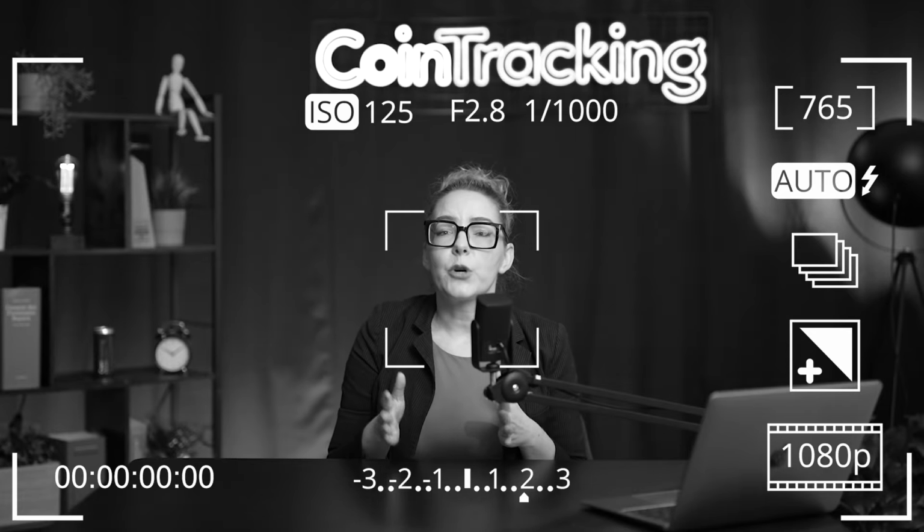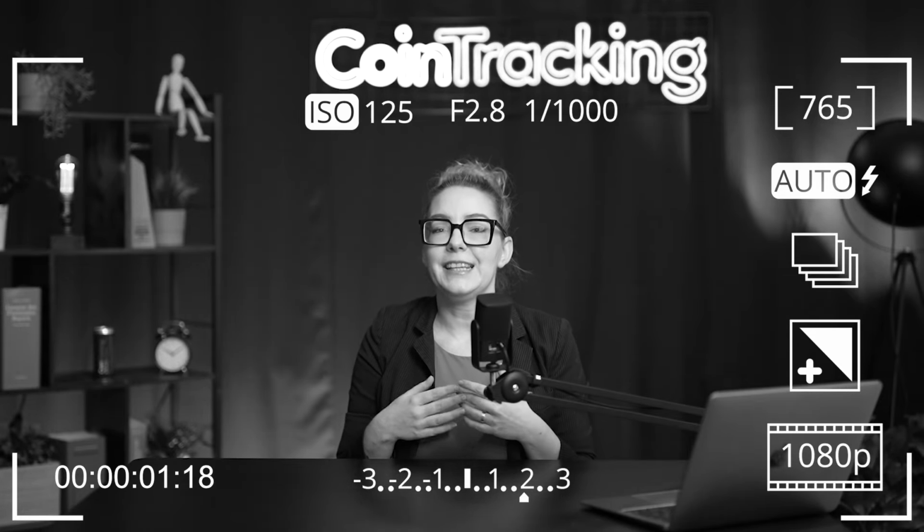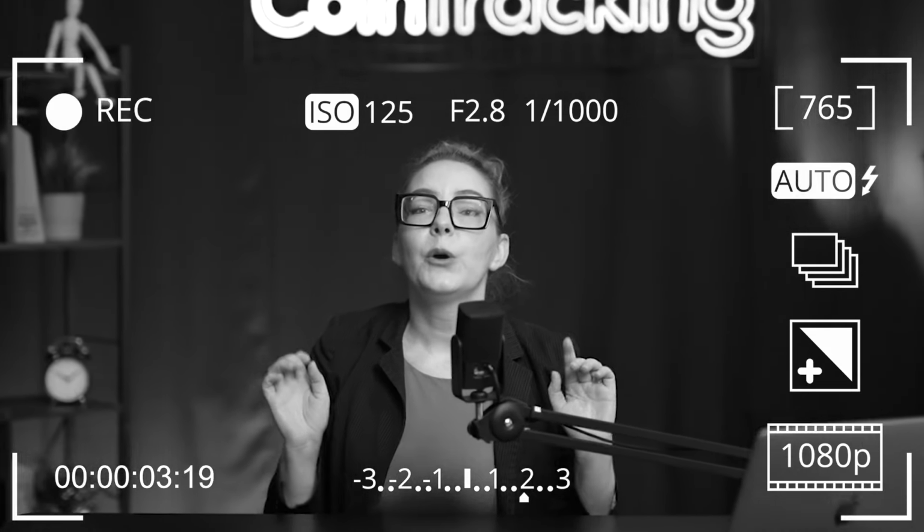And now for our promised choice for safety and ease of use. And it's... Buying cryptocurrency in the UK has never been easier or more exciting. No matter if you're just dipping your toes into the world of crypto or you're a seasoned trader, finding the right exchange can make all the difference.